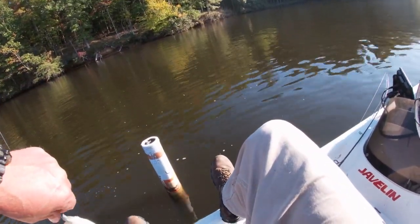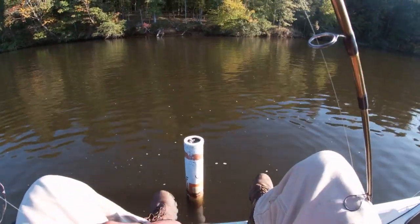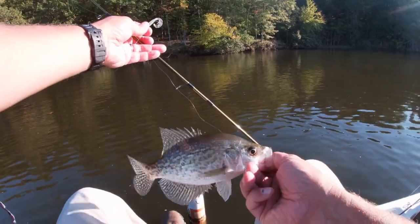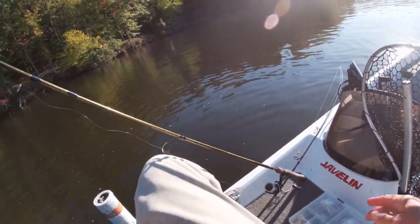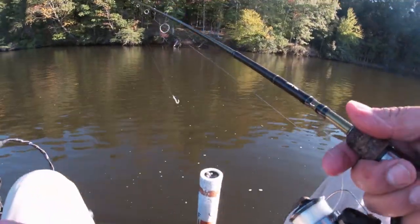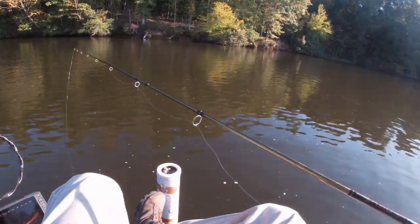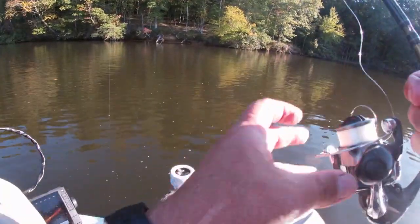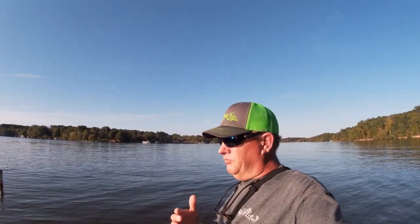And many times it's another good crappie. Now I have got myself right over top of the buoy. Now I'm not going to run my trolling motor when I'm sitting right over top of it. So let me cover this really quick before I forget it.